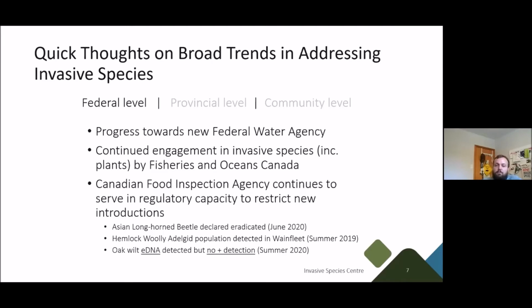And other great work at the federal level, a few great highlights in the last year, we're seeing from groups like the Canadian Food Inspection Agency, which do have a significant role in invasive species, which some people are always a little bit surprised to hear. They're doing some really great work on what's happening on the ground in terms of surveying for new invasive plants and pests of all kinds as well.